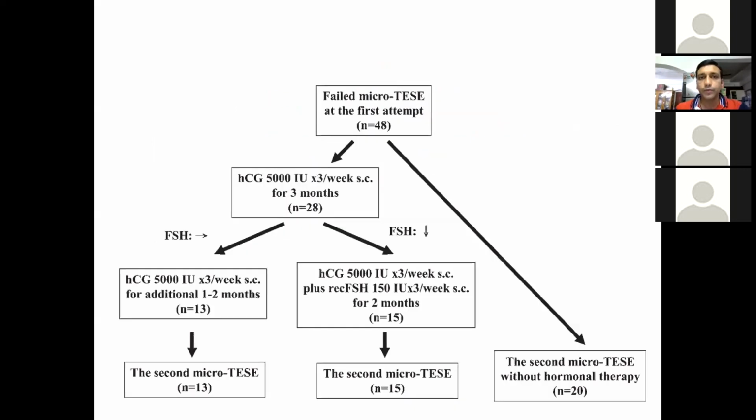Now, this is another paper from Japan. In this, they had a failed microdissection. They had a group of 48 patients. Now, these were divided into two groups. For 20 patients, a second microdissection was done after a period of 5 to 6 months without giving any hormonal therapy. In about 28 patients, they gave very high doses of HCG, which was 5,000 international units, 3 times a week. Now, they assayed the FSH after that. So in some patients, the FSH remained on the higher side, but in some patients, the FSH went down.